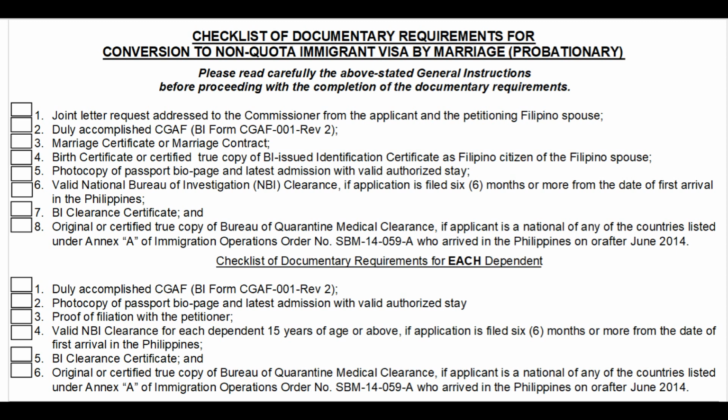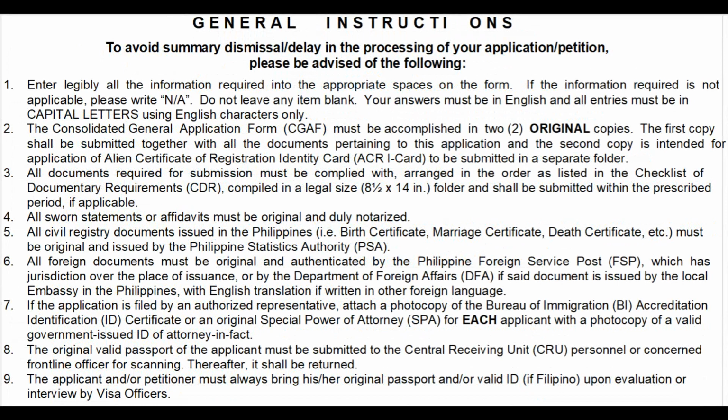and a checklist also for each dependent. You can read through that if you would like. And there's a list of general instructions as well. Write legibly, makes sense. And do not leave any item blank. Put an NA if there's a blank, as not applicable. Your answers must be in English, and all entries must be in capital letters.